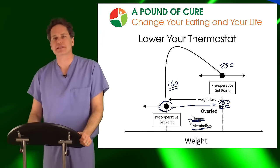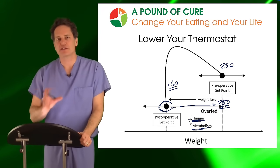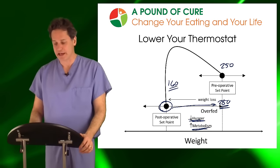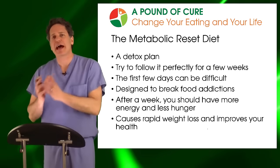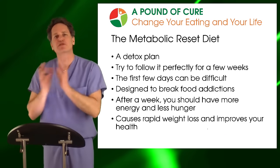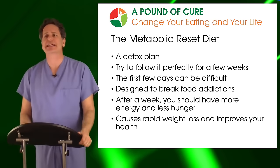The human body is still an amazingly efficient machine that is able to heal itself and to cause changes toward health that are far greater than anything we can implement through either surgery or medication. So this whole program is founded on that concept that after surgery, you crave specific foods as your body pushes you to lose weight. And it's these foods that we should eat if we want to lose weight without going through surgery. So a metabolic reset diet really does also act as a detox plan.